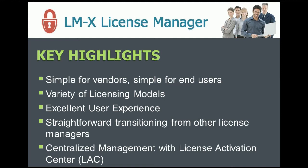LMX supports different licensing models. The way that it works is that you integrate this into your application, and then you can define one or more license policies. We'll get into in just a second exactly what those policies are. The basic idea is that we want to have something which is easier to use than what already exists. This we're having great success with. We're seeing a lot of companies transitioning from legacy license management systems to ours, and basically we have a number of features that make LMX even easier to deal with than the competition.